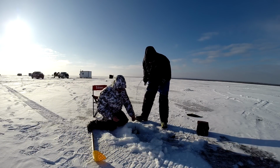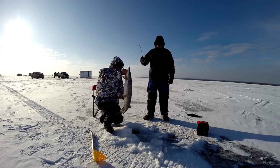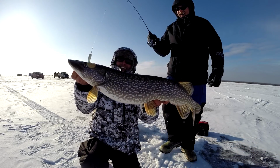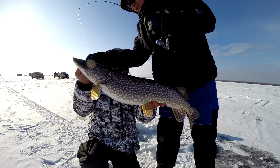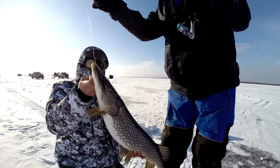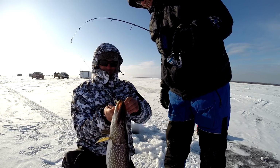A jack. Oh, it's a nice jack. Whoa, look at that fat pig. On the slender spoon. Caught him on the edge of the mulch there. Hooked up at the edge. Had the rod bent over. That's a nice one. Nice pike.